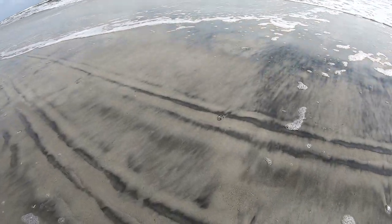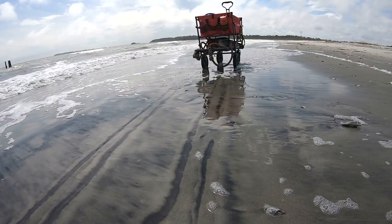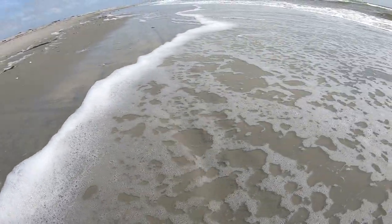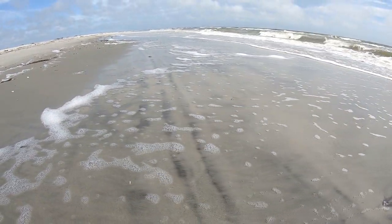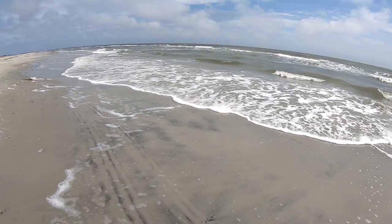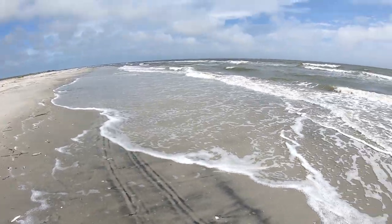I just love how the sand looks at times. So look at our tracks where a cart went through. After a couple swipes of the ocean, it's like it never even happened. Just makes a beautiful art in the sand.